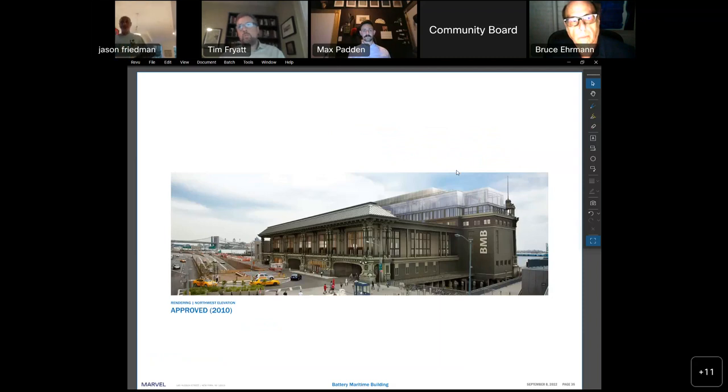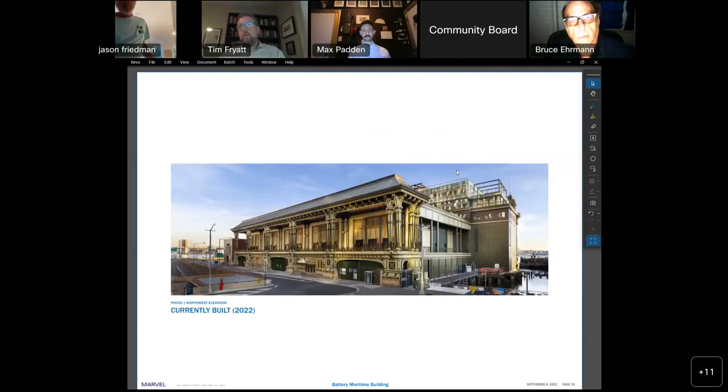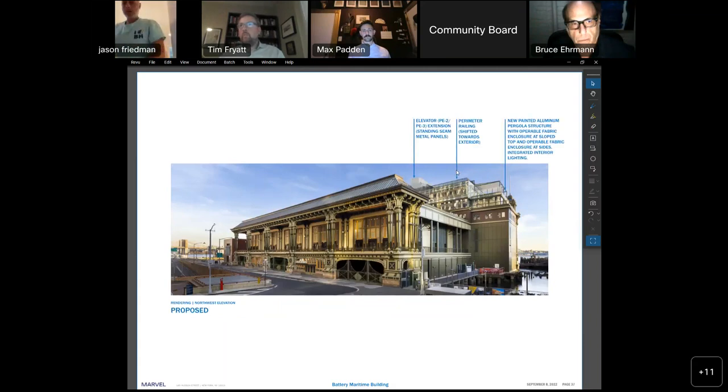So here's the approved rendering. Here it is as built. Apologies that the photo couldn't exactly match the rendering, but here's the built condition. And then what we are proposing today. So you can see in this critical view that elevator extension, which is one of those items that Max mentioned has already been built, that we're seeking to ratify.